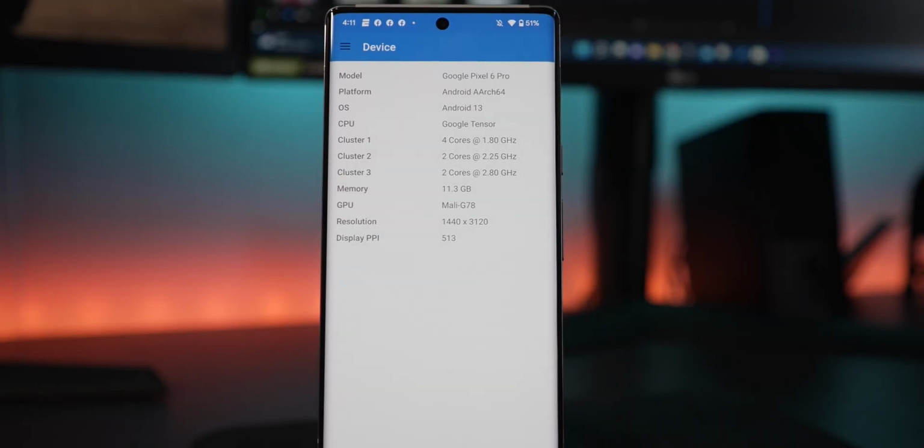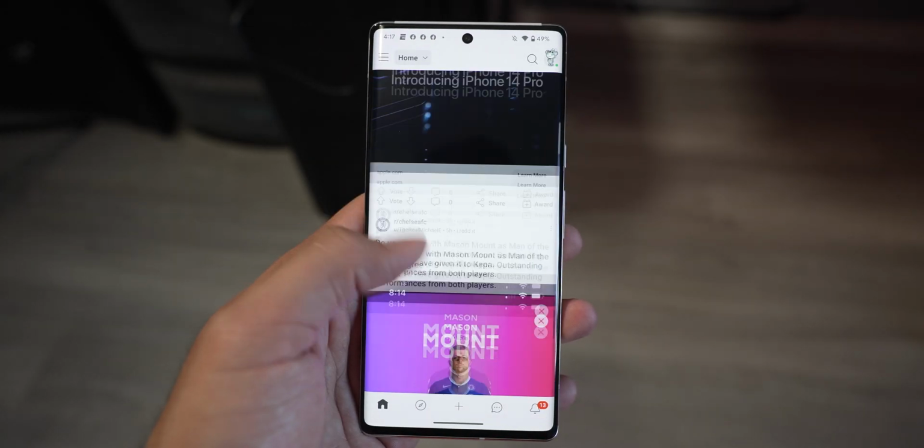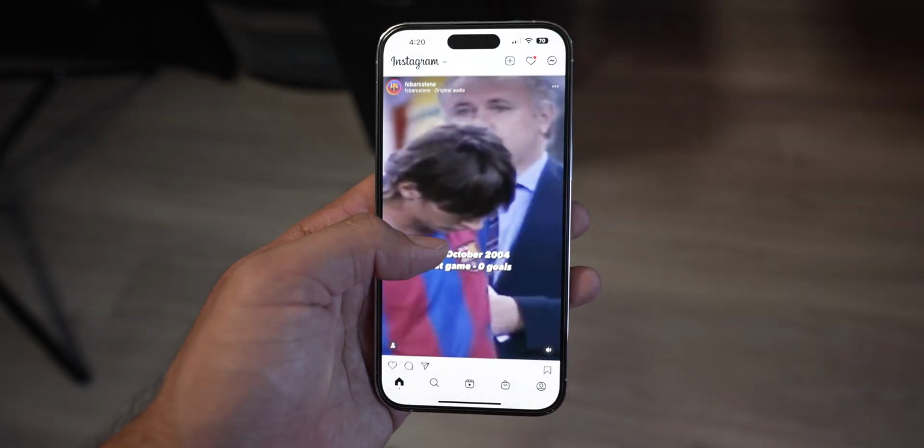So when it comes to the performance and everyday usage, the Pixel 6 Pro is going to have a Google Tensor chip with 12 gigabytes of RAM, versus the iPhone 14 Pro Max is going to have an A16 Bionic chip with 6 gigabytes of RAM. What that means is basically on both of them, you should be fine for your everyday usage. Whatever you do, your basic tasks should be great.